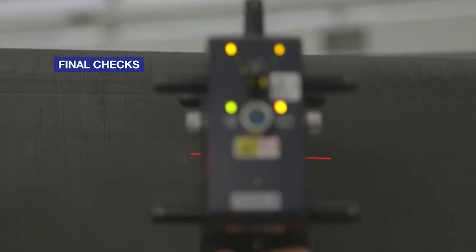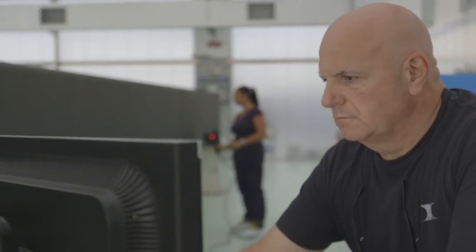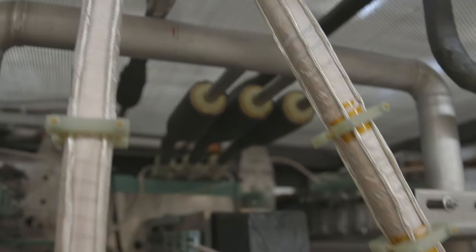Before delivery, a series of final tests are carried out, including dimensional checks using laser scans, in order to ensure that the completed winding pack is compliant with technical requirements. And last but not least, temperature sensors, voltage taps, and helium pipes are assembled to complete the winding pack.